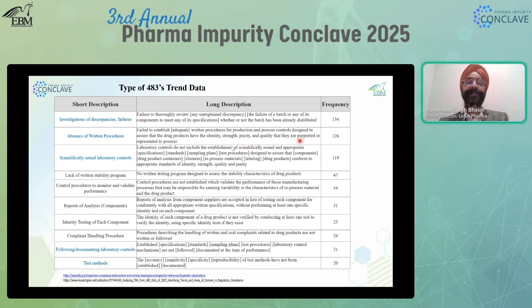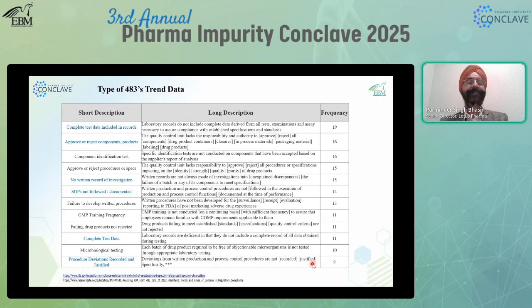Absence of written procedures, whether in the QC lab or in the manufacturing area, leading to not having confidence in the identity, strength, purity, and quality of the product. Scientifically sound laboratory quality control procedures. Again, lack of written stability programs. Then going down, following the documenting of laboratory controls. Test methods, doing the accuracy, sensitivity, specificity, reproducibility of the test methods as per the ICH. So method validation was not available for the QC before they released the finished product into the commercial market. Also led to 483 observations.